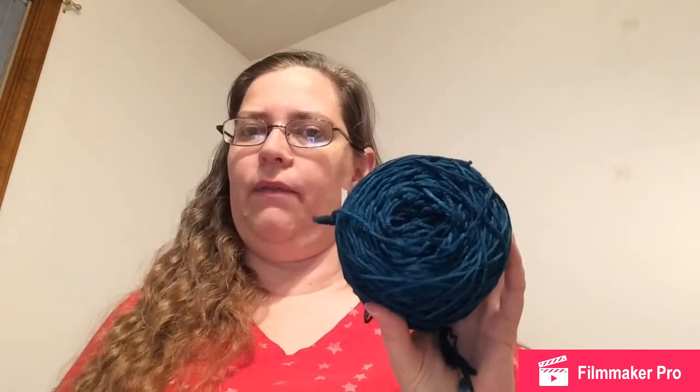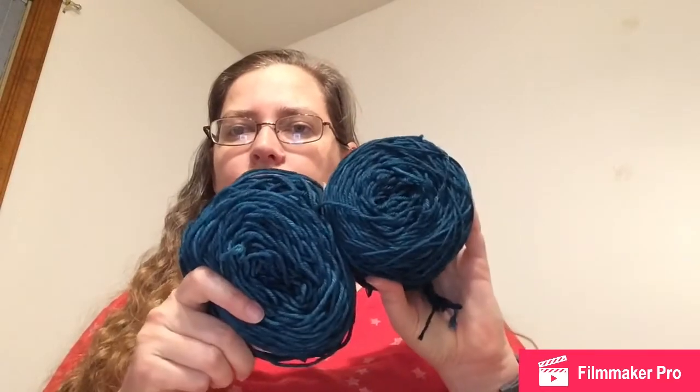But, so I will alternate every other row with these 2 to get started, and then I'll wind the rest up. But that is what I'm going to do my test cardigan in.